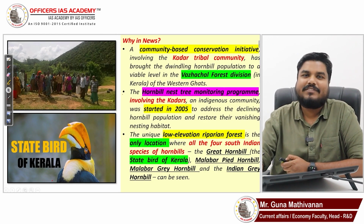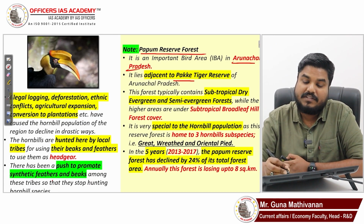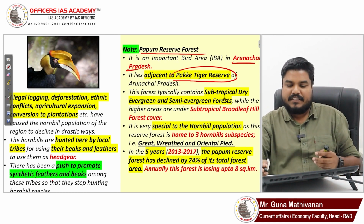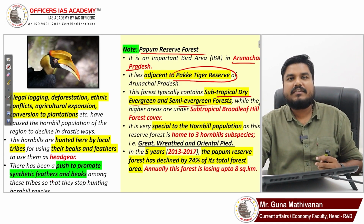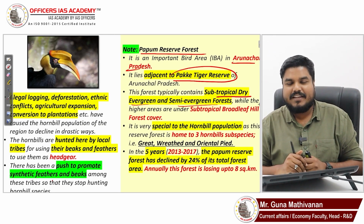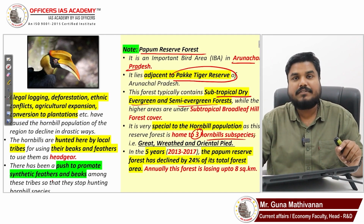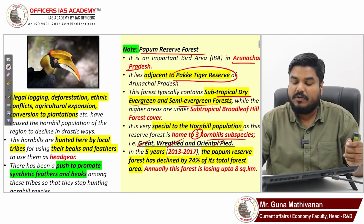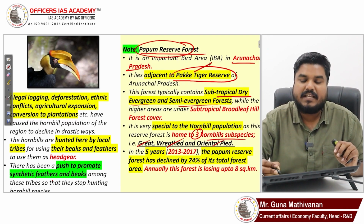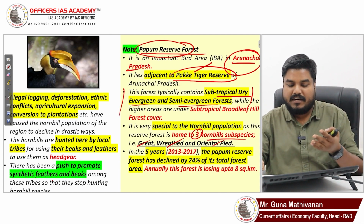A few years back, another region was in news. Let me explain about that as well. There is Papum Reserve Forest in Arunachal Pradesh, adjacent to the Pakke Tiger Reserve. Right? Pakke Tiger Reserve. This tiger reserve has tropical semi-evergreen forest. In these tropical evergreen forests, you will have trees with broader leaves. This Papum Reserve Forest is home to three hornbills: great hornbill, red hornbill, oriental pied hornbill. That is not important. Just know that Papum Reserve Forest, adjacent to Pakke Tiger Reserve, is in Arunachal Pradesh. What type of vegetation and terrain, I have explained.